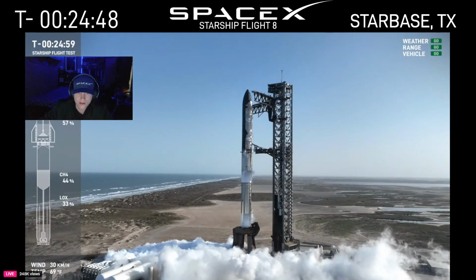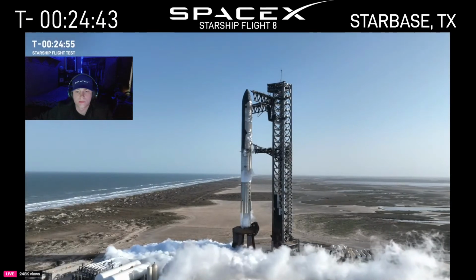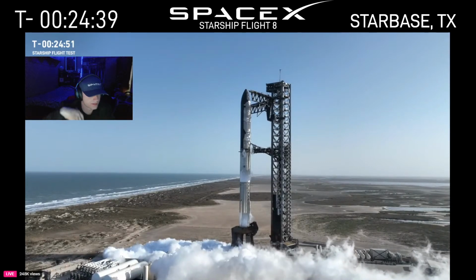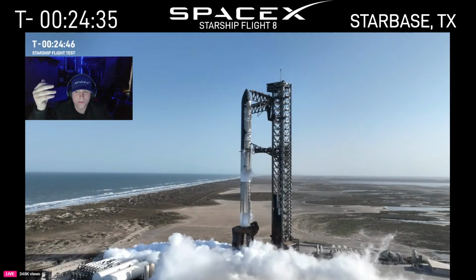Sitting there on the pad, it's the world's most powerful launch system. Starship consists of two stages: the ship, which has 6 Raptor engines, and the Super Heavy booster, which has 33 Raptor engines. Both stages are fully reusable.